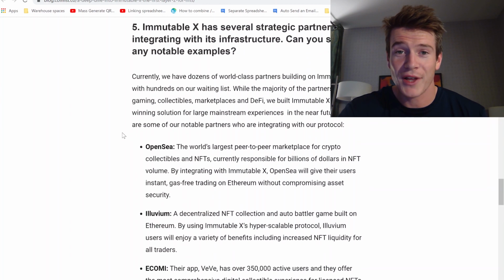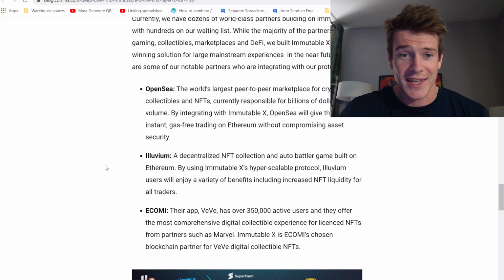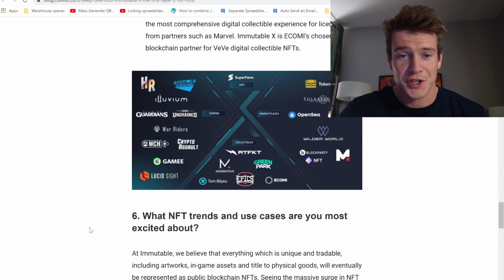Now, a big thing about Immutable X is all the big strategic partners it's got. It's actually partnering with the largest marketplace. I'm sure you've heard of OpenSea, which does billions of dollars in NFT volume. And Illuvium, which is a big one as well. Alex Becker is a really big fan of this one. Ecomi, and then here's a bunch of the other partnerships that they've made.